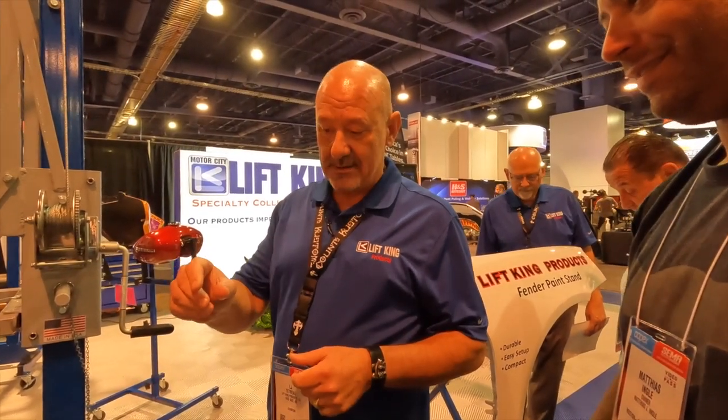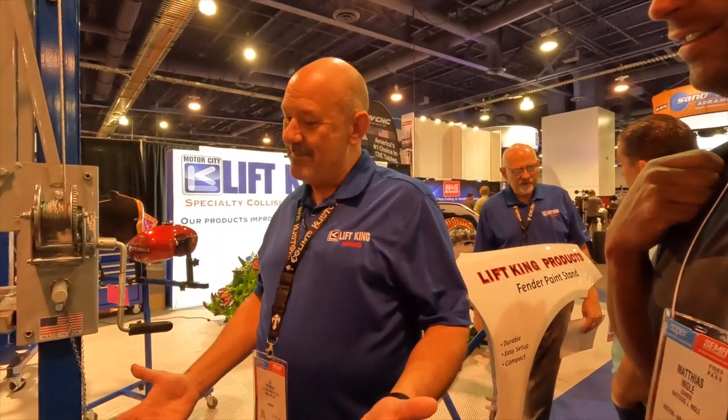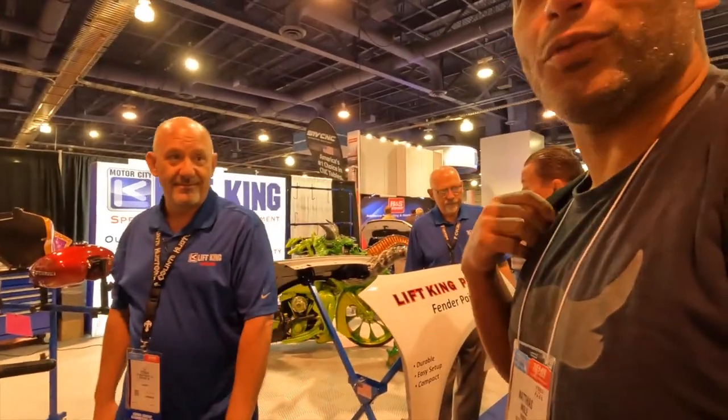If you've got clearance like this between the front of the bed and the cab, and you can keep a nice tolerance up and down, it changes the whole game. Dude, this would have been so helpful.